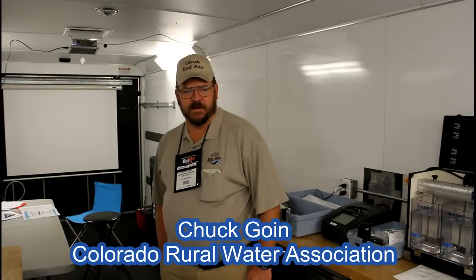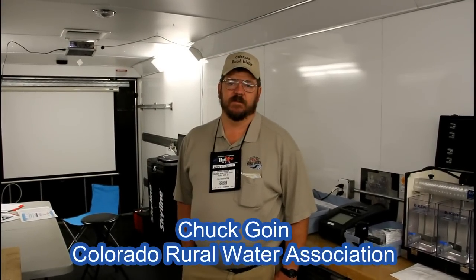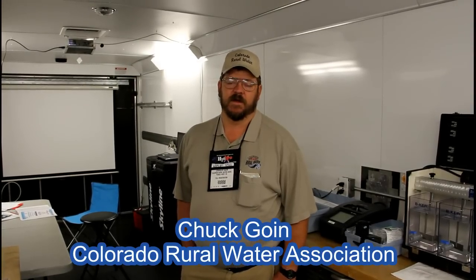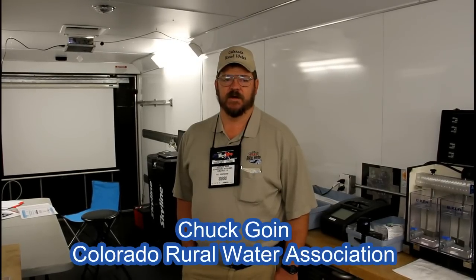Water mobile training unit, a 28-foot trailer that we built or bought and customized to take around the state to help train water operators at systems below 3,300 population. The funding for the trailer was actually purchased by the Colorado Primacy Agency. They provided the funding through the ERG grant from the EPA.